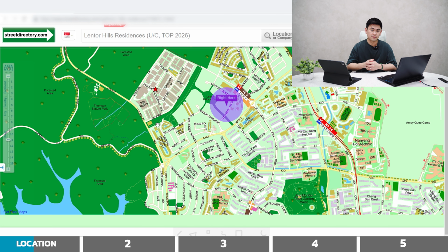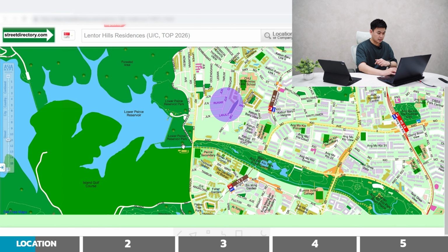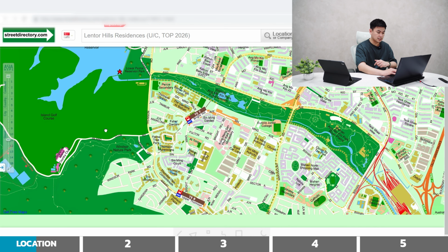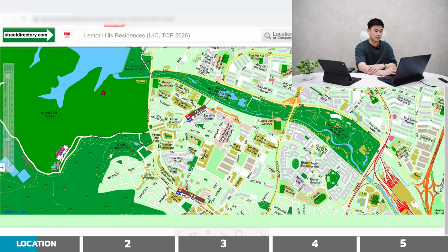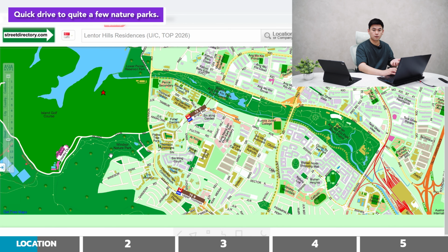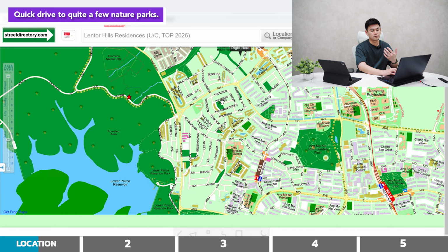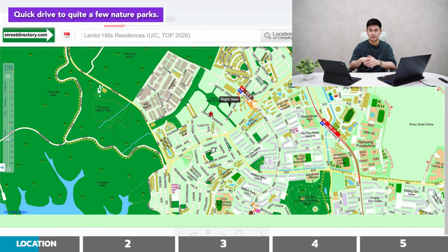Now, if you're a nature lover, you'll also really like this location because it is a few minutes' drive to Thomson Nature Park, Lower Peirce Reservoir Park, Bishan-Ang Mo Kio Park, as well as a few minutes' drive to the Singapore Island Country Club, the SICC golf course as well. So for recreation and nature, it is very nearby to Lentor Hills Residences.